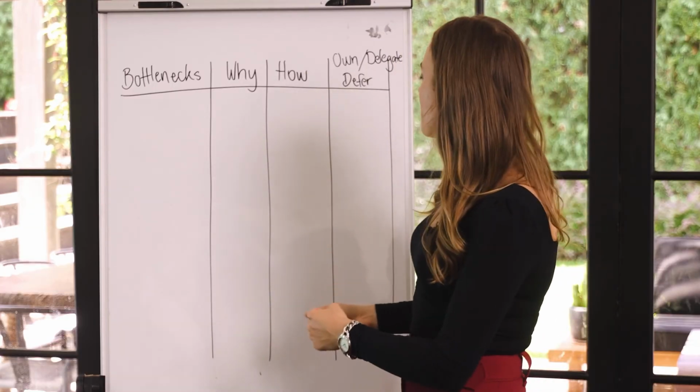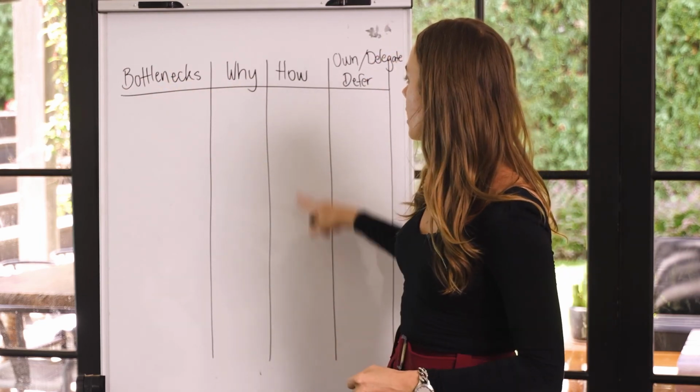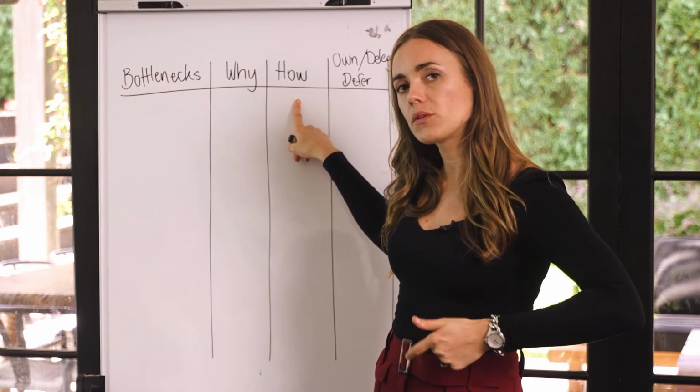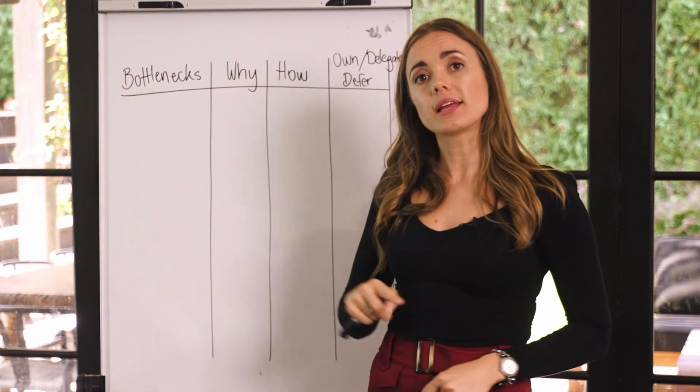So it's now time to get to work. List out your bottlenecks, give yourself a quick one-sentence summary as to why they're occurring, and then we've got to decide: is this due to not having the interest, not having the skills, or not having the confidence? And then we make the decision: are we going to own it, delegate it, or defer it?